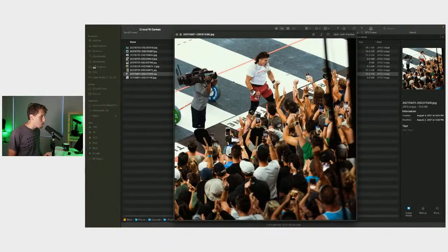And then this was right before that happened. We have him screaming into the crowd. His parents were right there, and he came over and hugged them and that sort of thing.